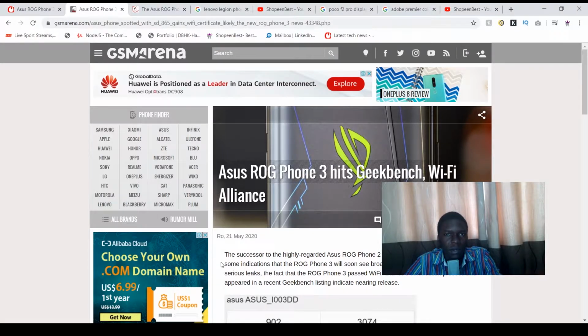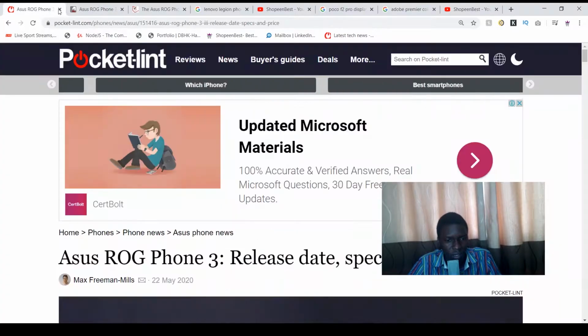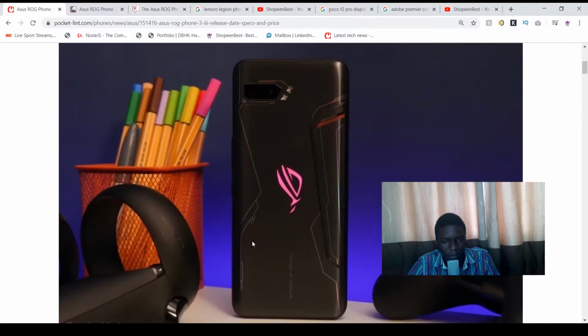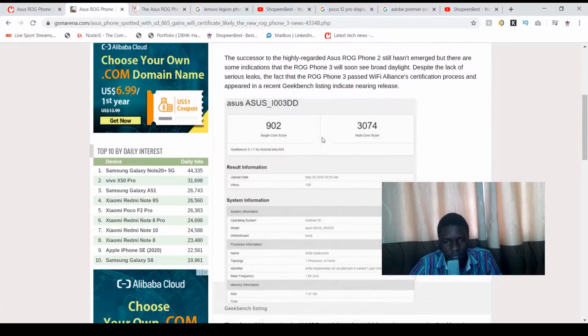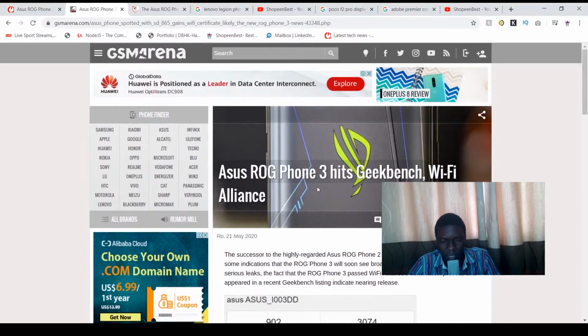I know the people who are watching want to know the performance of this device, and because of that we're not going to look at the specs first, but we're going to look at the GeekBench results that have leaked from Asus.